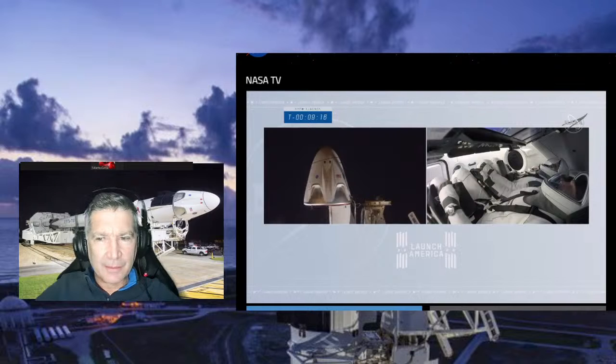Incredible vehicle resilience. And now it's time for us to do our part, crew one for all. Copy all. Thanks, Hopper.